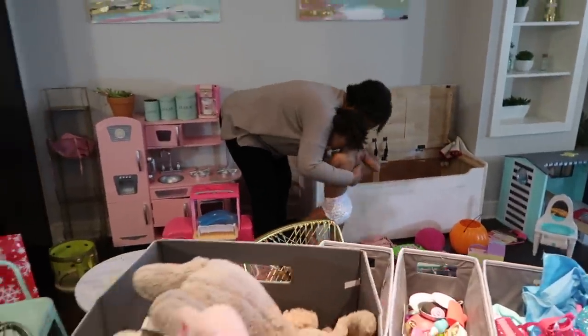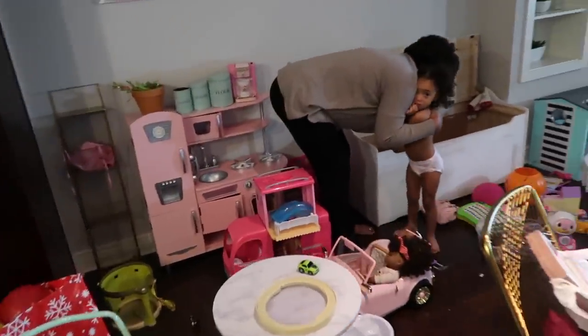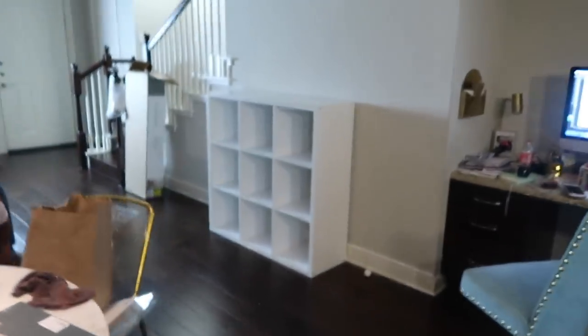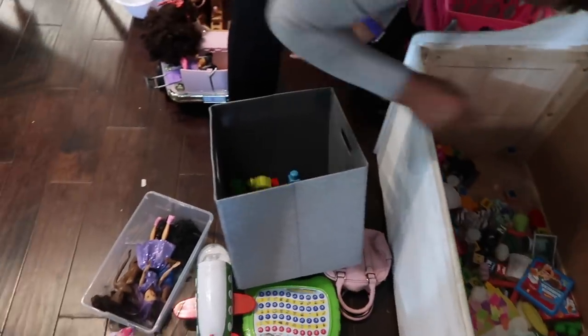Speaking of, you gotta put a shirt on. We're cleaning up your toys. And we set up your new cubby shelf.